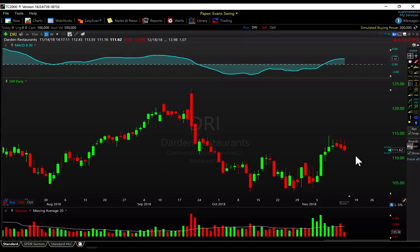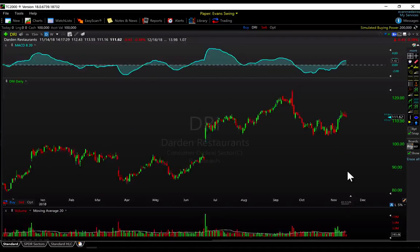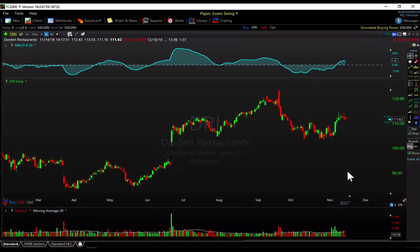Number 3, DRI. So again, another restaurants play here. This one, you got to kind of look a little bit closely here. What I like about this is it did find support here at this $100.03 area over the course of October.